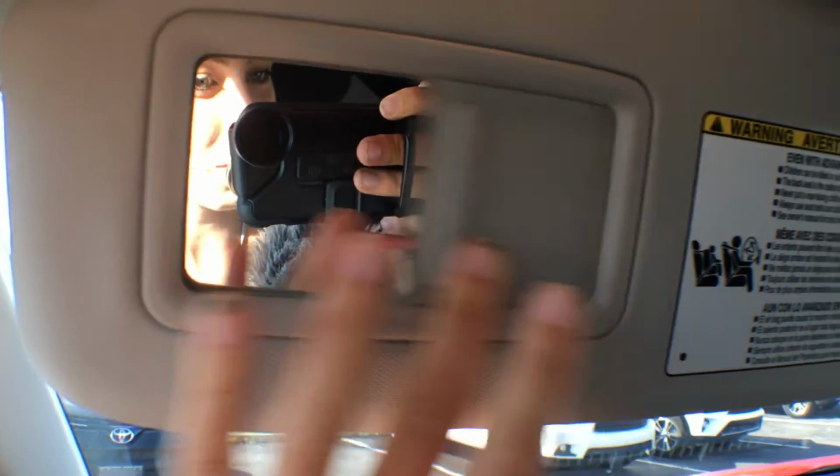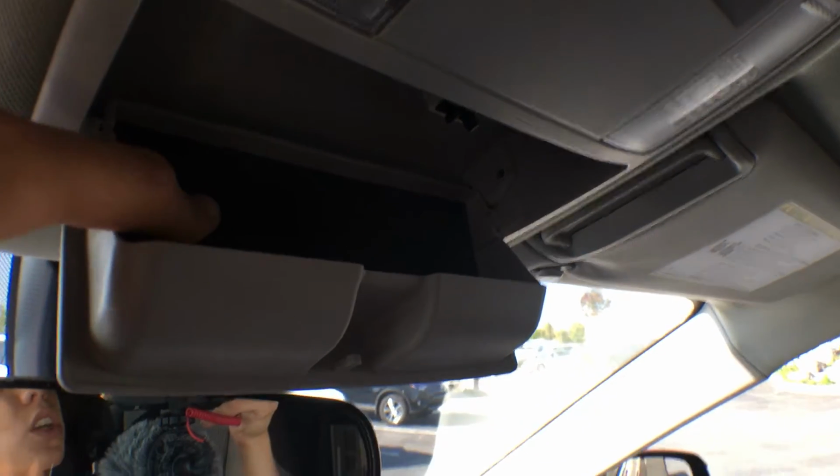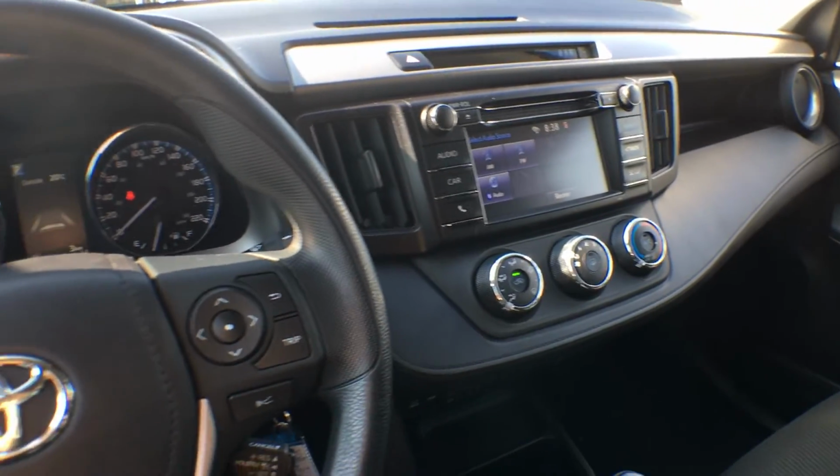Up top, we have our dual overhead illuminated vanity mirrors. And lastly, we have a sunglass holder, which of course has a little cushy pad on the inside so that they don't get scratched. So there you have it, the front seat of the 2017 RAV4 all-wheel drive LE.